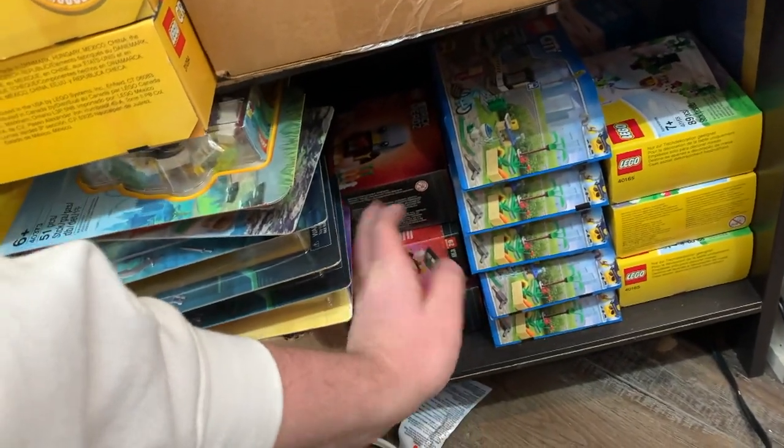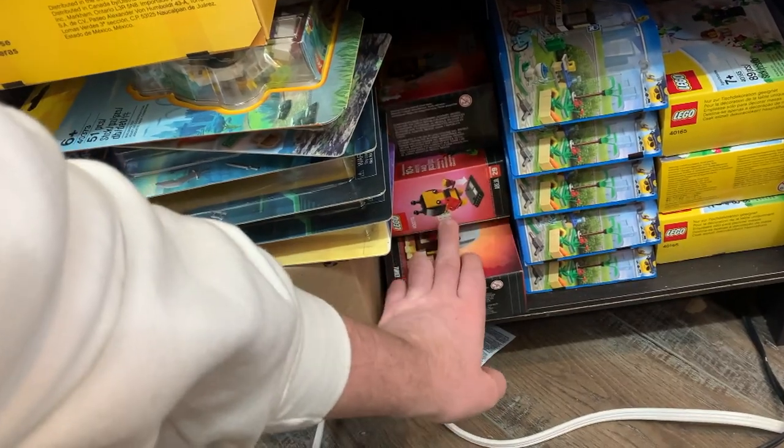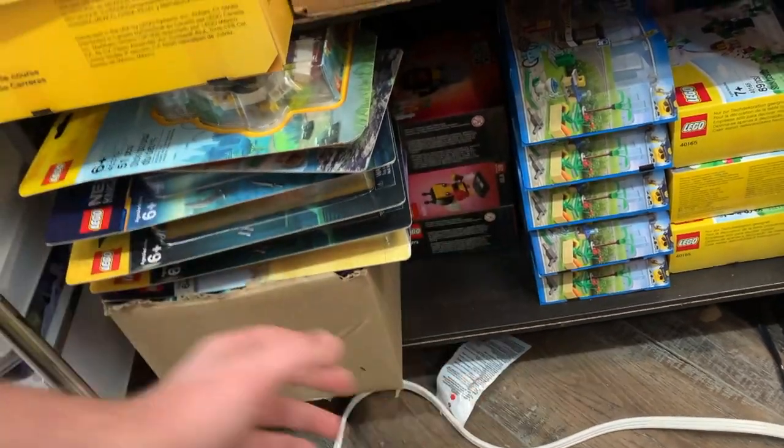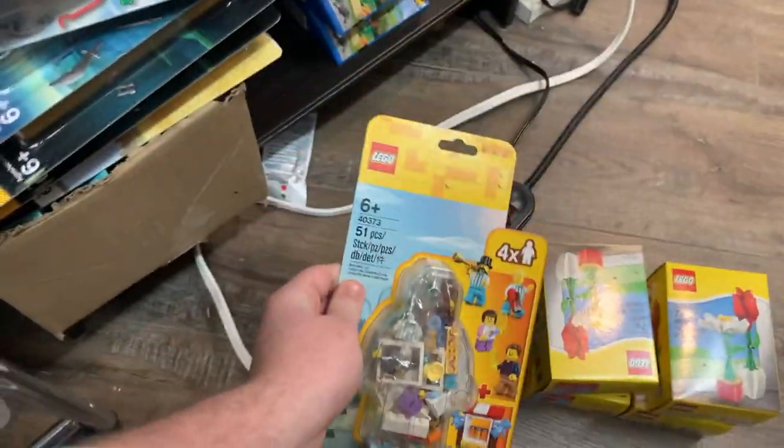Of course, got these plants. And then down here, I've also got some brickheads. This one's the turkey, the bee, and another turkey. And I believe I have more on the other side. And then next to that, I've got some minifigures that I'm going to build.